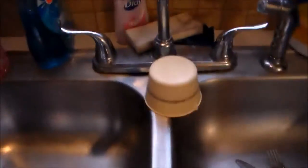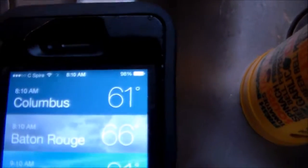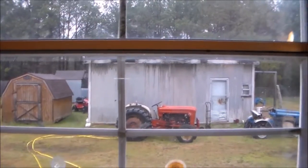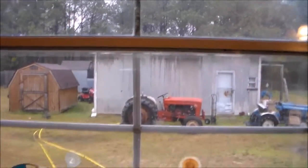I actually was able to get enough Wi-Fi signal. You can see Columbus 61 degrees, but I was actually able to get a Wi-Fi signal out there in the shop. And I watched Bill's T-Max's live show and One Lonely Farmer's live show out there in the shop. So that was kind of cool. For some reason, my Dell laptop and my HP laptop would not pick up out there, but my MacBook Pro picked up the Wi-Fi in the shop. So I'm going to probably bring that back out there with me today because I like watching YouTube out there in the shop while I'm working.